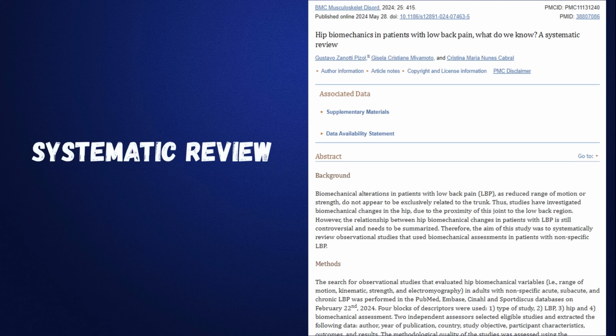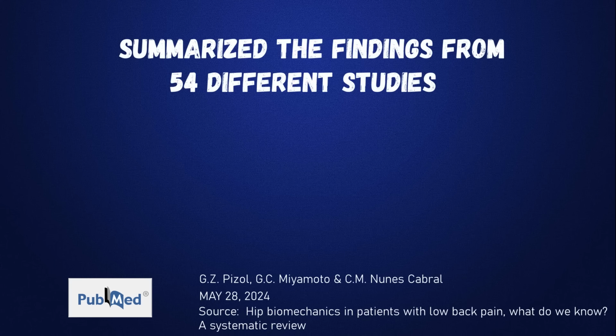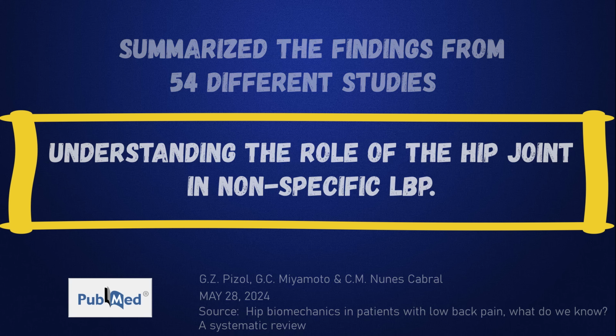situation, then there's a fascinating research study that was just published in May of this year that you need to know about. The paper that I'm referring to is this systematic review that was published on May 28th in the journal BMC Musculoskeletal Disorders. These researchers analyzed 54 different studies with the specific aim of understanding the role that the hip joint plays in non-specific low back pain.